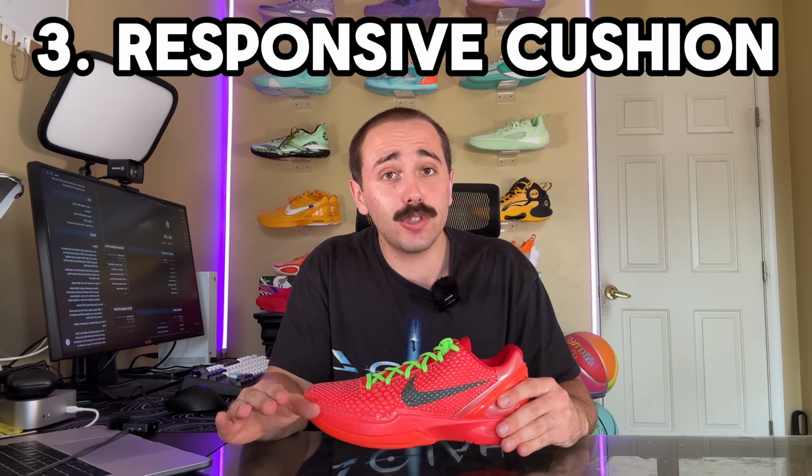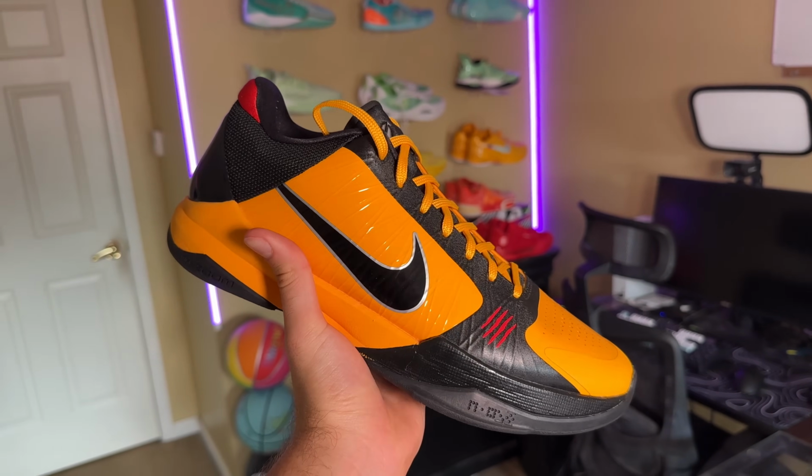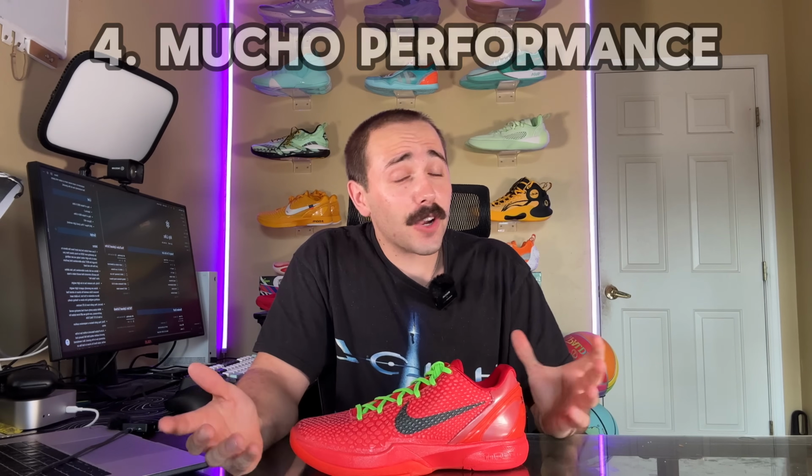Thirdly, they gotta have a low to the ground responsive cushion setup. A lot of Kobes featured an amazing cushion setup that felt rather low to the ground, but also bouncy, typically made up of some sort of foam material. And lastly, pretty much all Kobes are insane performers. If you're comparing a pair of shoes to Kobes, they better be fire performers. So all the sneakers on this list are mucho in Stash Trooper's eyes.